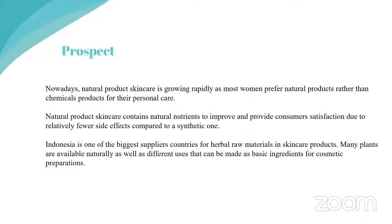Right now I'm trying to emphasize the prospect of natural products as skincare products. Nowadays, natural product skincare is growing rapidly, as most women prefer natural products rather than chemical products for their personal care. Natural product skincare contains natural nutrients to improve and provide consumer satisfaction due to relatively fewer side effects compared to synthetic ones.